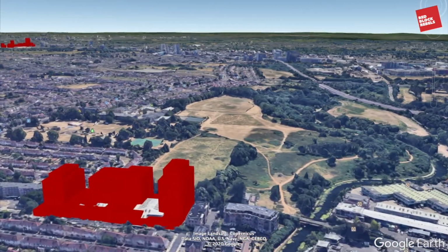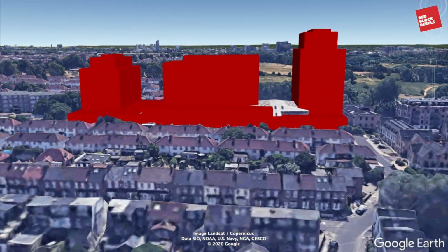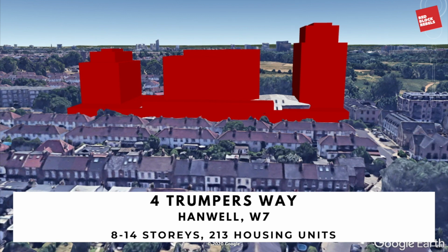Moving east, Trumpers Way is another oversized development some distance from public transport. As with Greenford Quay, an ideal location for family homes, but the approved development will deliver just 8 terraced houses. The rest is mainly 1 and 2 bedroom flats.